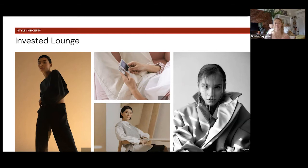So whether that is investment within the material quality or the silhouette, or having different sets that give them that feeling of put-togetherness, there is going to be this extra investment in getting ready and having that aesthetic to their look, but still having comfort really drive forward.